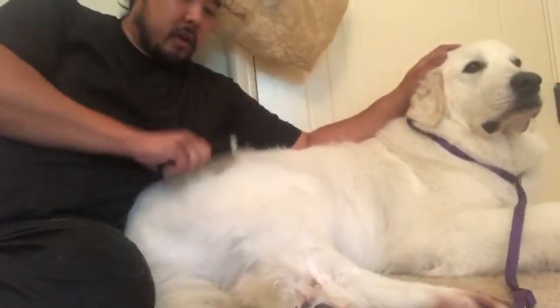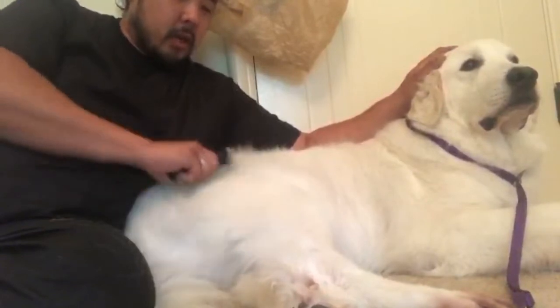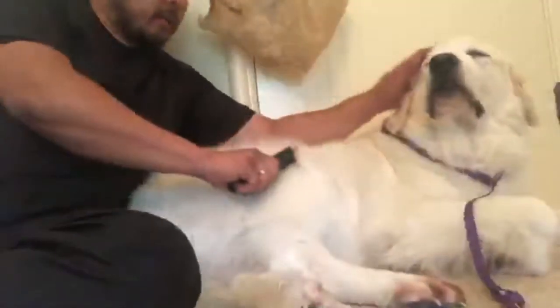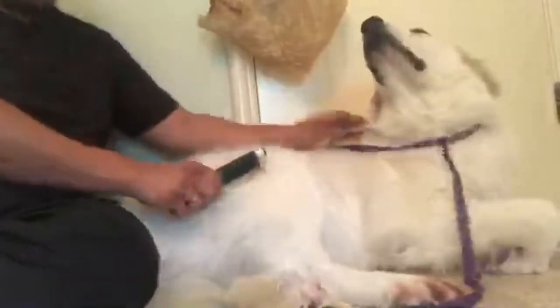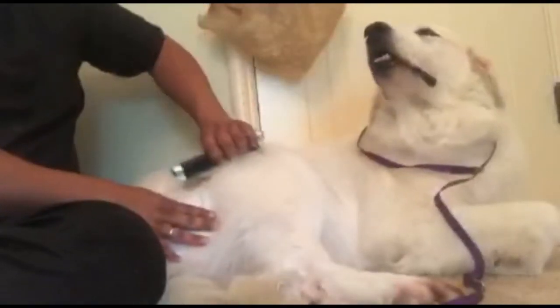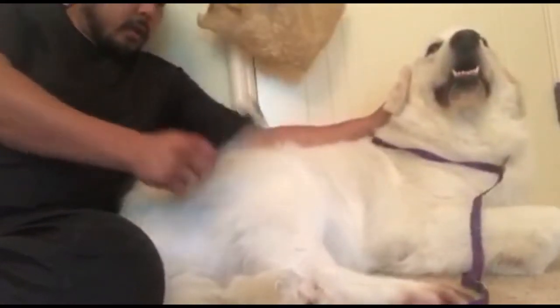Now, once we comb out all of that fuzzy, dead, woolly hair that's all just in a web down at her skin, once we get all of that combed out, look how beautiful. And now the comb still catches here a little bit. There we go.